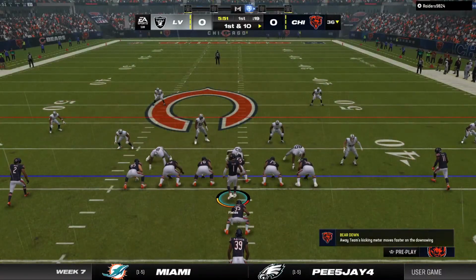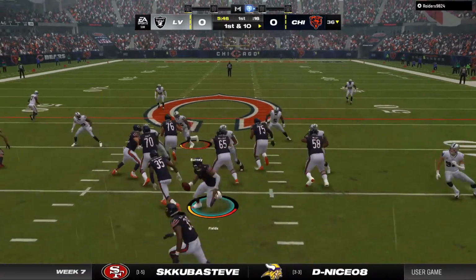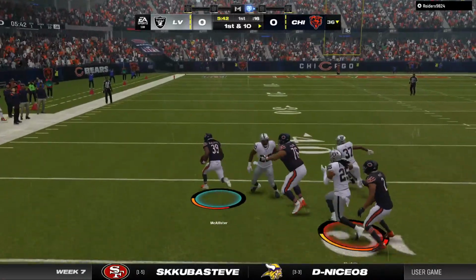This is an offense that's near the bottom of the league in rushing, so defensively coming in, you've got to know you're going to see the ball in the air a lot. And that time, it's a completion and a first down on this opening drive.